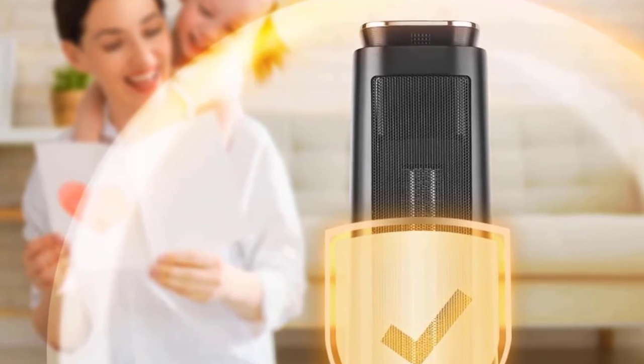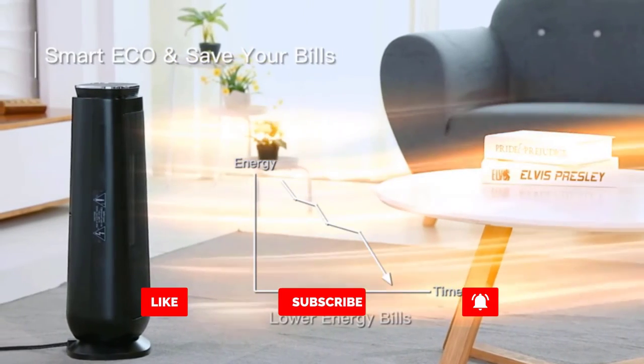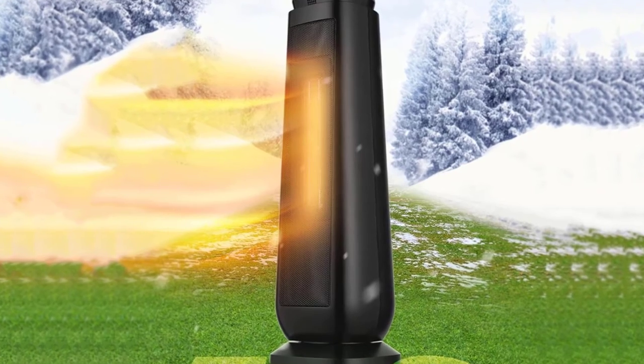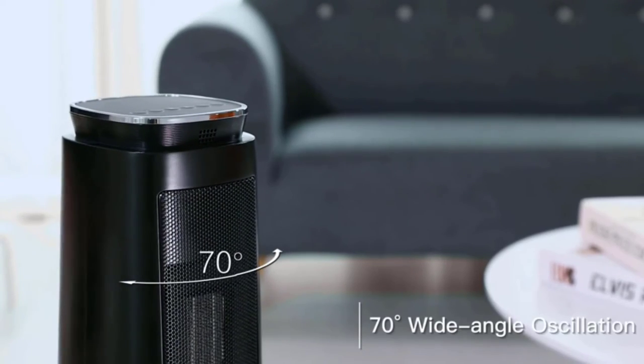Requiring no assembly, and a carry handle allows portable use. Eco setting allows the heater to turn on and off automatically by comparing the room temperature with the set temperature, which could maximally optimize your energy consumption.